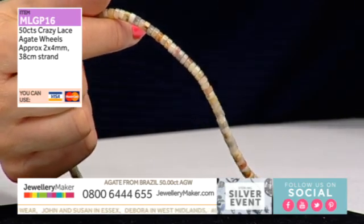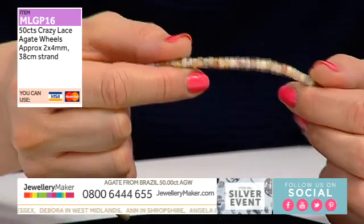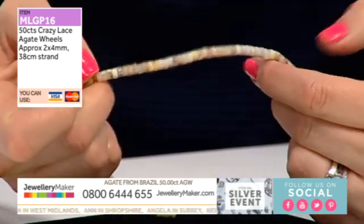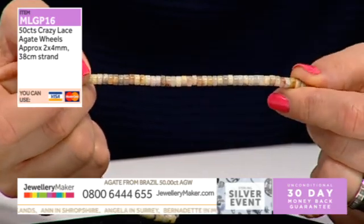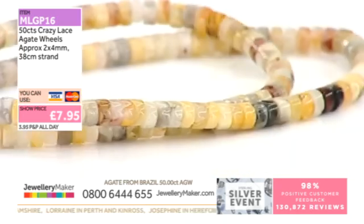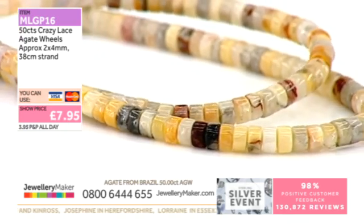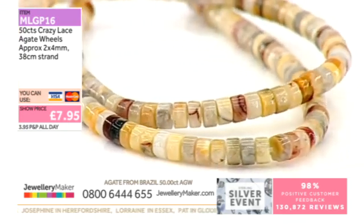Actually, there's some very slight lilac pastel tones, so maybe even incorporating them alongside some of the amethysts, and certainly some of the dogtooth amethysts would be a really lovely combination. Okay, here we go. And it's only £7.95. You're going to get so many there. It's a 38cm strand, so they're 2 by 4mm. Just a little section of them. They're pretty, they're incredibly useful, and they're a lovely, genuine, natural Brazilian agate, MLGP 16.